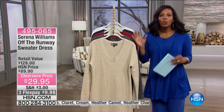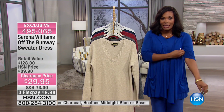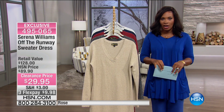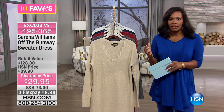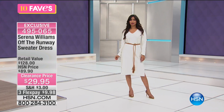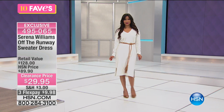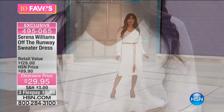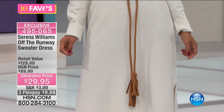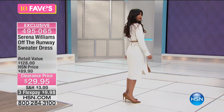All right, so Serena Williams has her off the runway sweater dress collection that you see right here. This is exclusive to HSN. You can't find it anywhere else. And there's something about a sweater dress that has always been just romantic and beautiful from the 50s on up. Look at how great this looks on Valerie. She's wearing that dress in cream, and she did just a nice little rope tie belt around the waist. And it's just a simple dress. It's not a lot of bells and whistles.